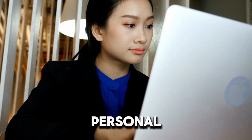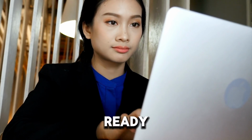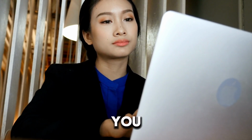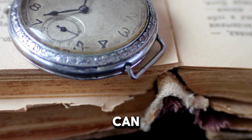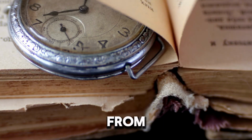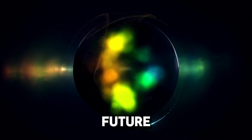Imagine having a personal tutor available 24/7, ready to answer any question, explain complex concepts, and even help you write essays. Imagine a tool that can summarize books in minutes, organize your study schedule, and even quiz you before an exam. Sounds like something from the future, right? Well, the future is here.